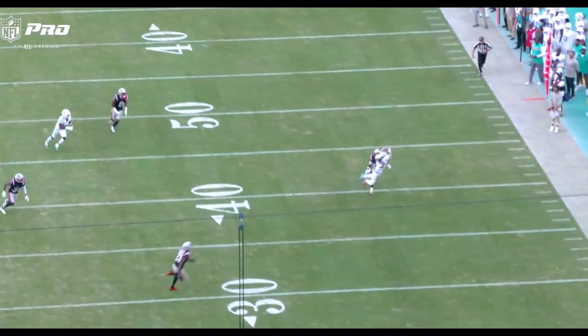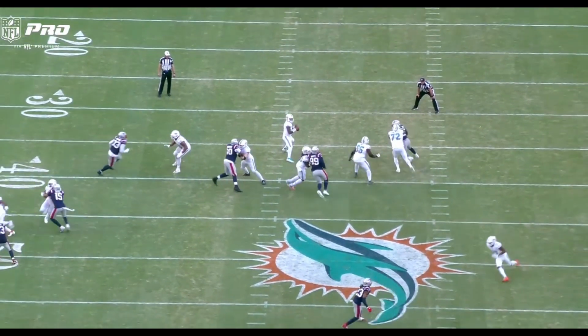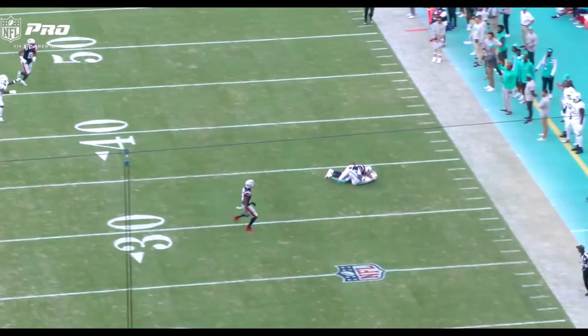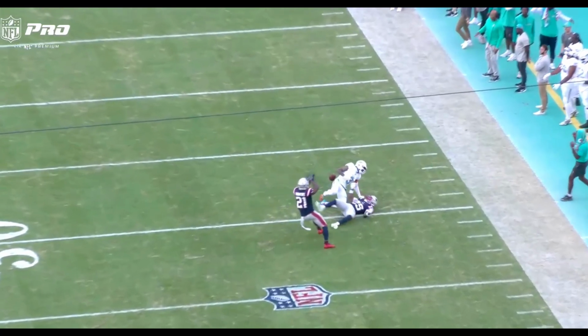But look right there. You can see the ball hits OBJ in the hands. You're not getting a ton of catches. You got to make the most of it. This is something he should have caught and came down with. I think though, the defender jimmied that ball out on the roll around. But still, 23-yard pass, pretty nice pass. I think it could have been a little bit better positioning, but clearly OBJ should have caught that.